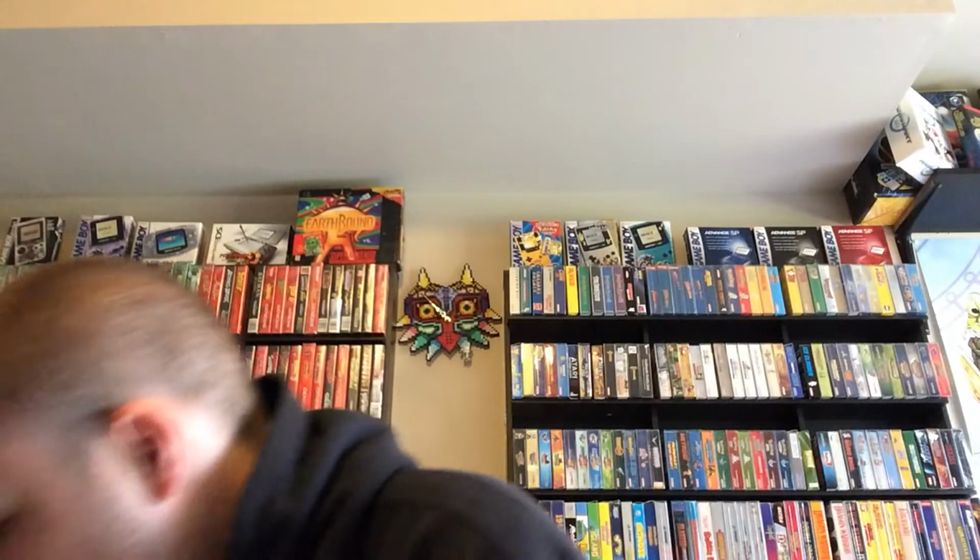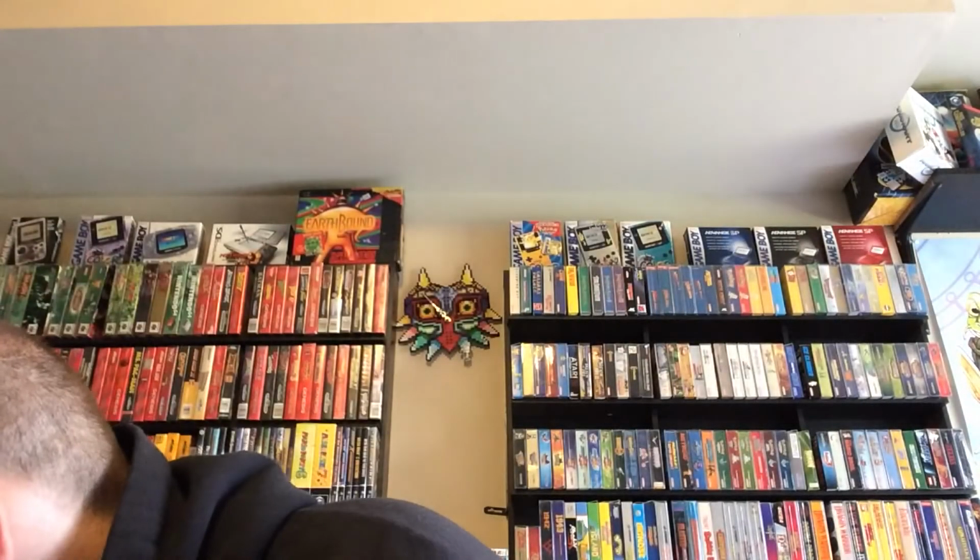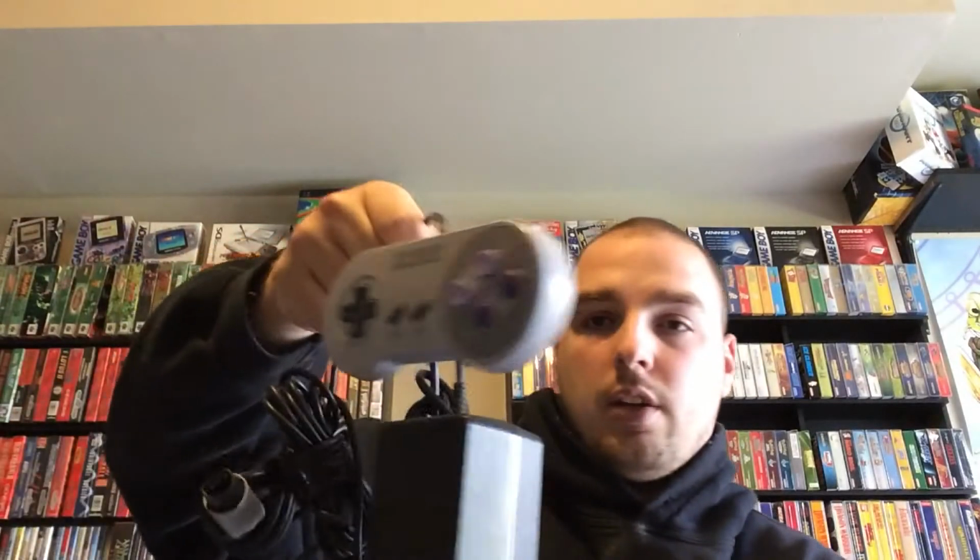The first grab I got today was a nice little bundle deal. It wound up costing me $130 for everything. The main reason why I did it is very simple. I'm going to wind up being able to get the Super Nintendo Mini with 1 controller, audio video cables, power brick and a second controller. I'm going to wind up getting that for free.